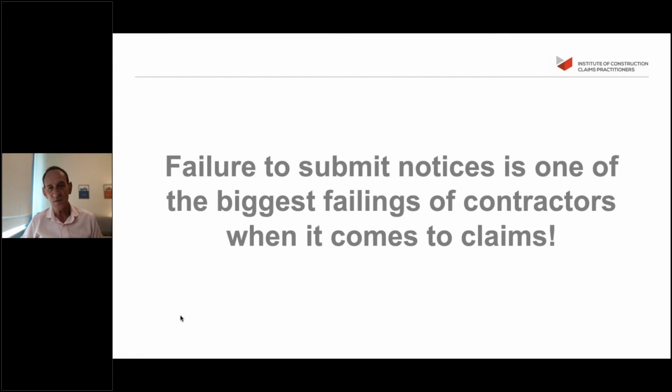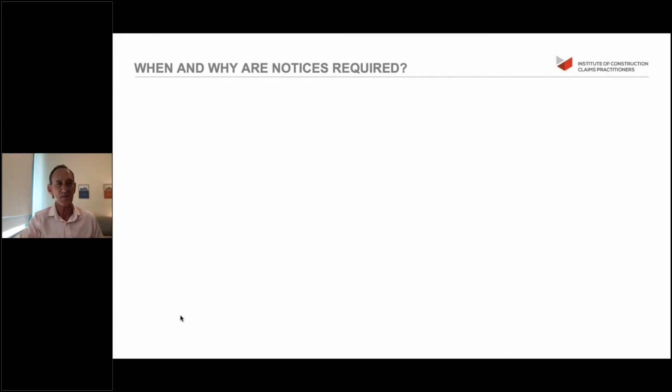If we're working on behalf of the consultants or the consultants themselves, if notices are a condition precedent, this is going to be the number one place they will look for a reason to reject your claim. So these are vitally important.